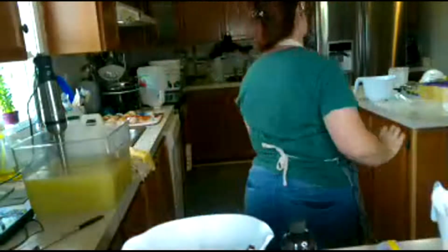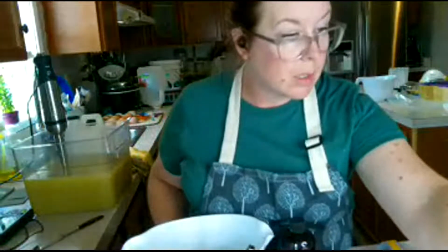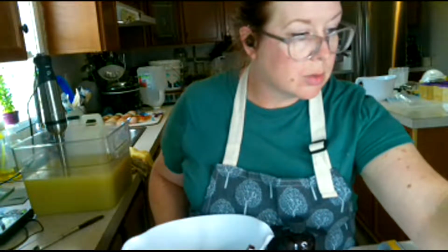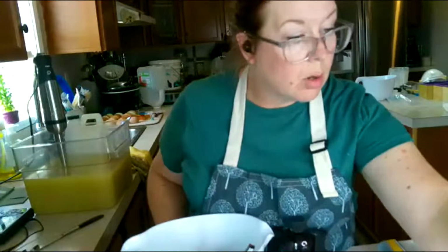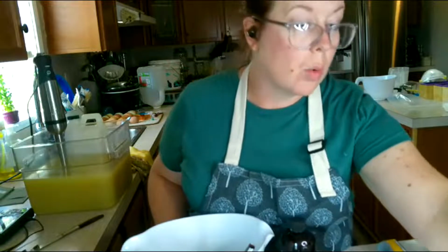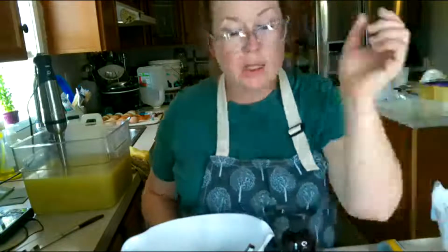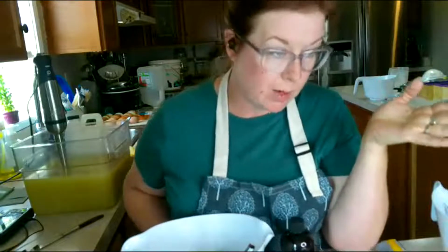Wait, 192 ounces? Let me double check. Yes, 192 ounces. Now let's clear that. 192 times 0.06 for a 6% rate, which shows it's 11.52. That's at the strongest amount.